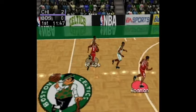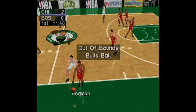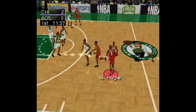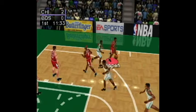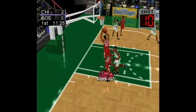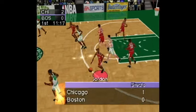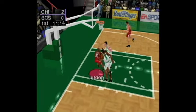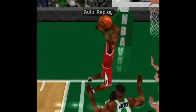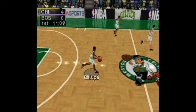Inbound pass to Phillips. Out of bounds, Chicago ball. Inbound pass to Harper. From midcourt to number 23. From center court to Pippen. From the right side to Harper. Longley gets the ball. Rodman takes the shot. He doesn't get the basket. Phillips to Walker. Number 23 makes the steal. Goes in for the jam. Let's check the videotape on that dunk. The Celtics 0, the Bulls 4.